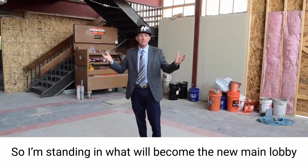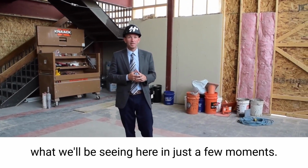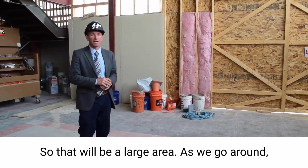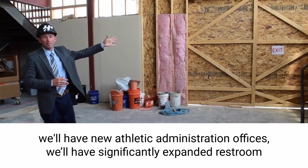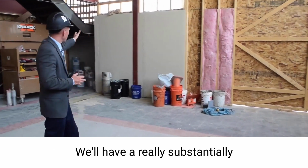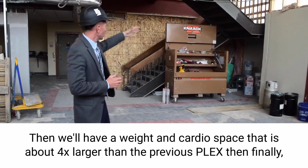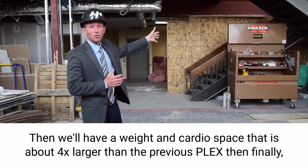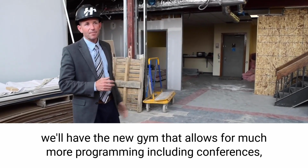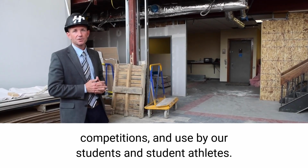Okay, so I'm standing in what will become the new main lobby, and kind of like spokes off of a wheel, I'm going to orient you a little bit into what we'll be seeing here in just a few moments. So to the south will be the expanded lobby, so that will be a large area. As we go around, we'll have new athletic administration offices. We'll have significantly expanded restroom facilities for our patrons. We'll have a really substantially larger and great concession stand opportunity for those that come for events. And then we'll have a weight and cardio space that is about 4 times larger than the previous PLEX. And then finally, we'll have the new gym that allows for much more programming, including conferences, events, intramural space, competitions, and use by our students and student athletes.